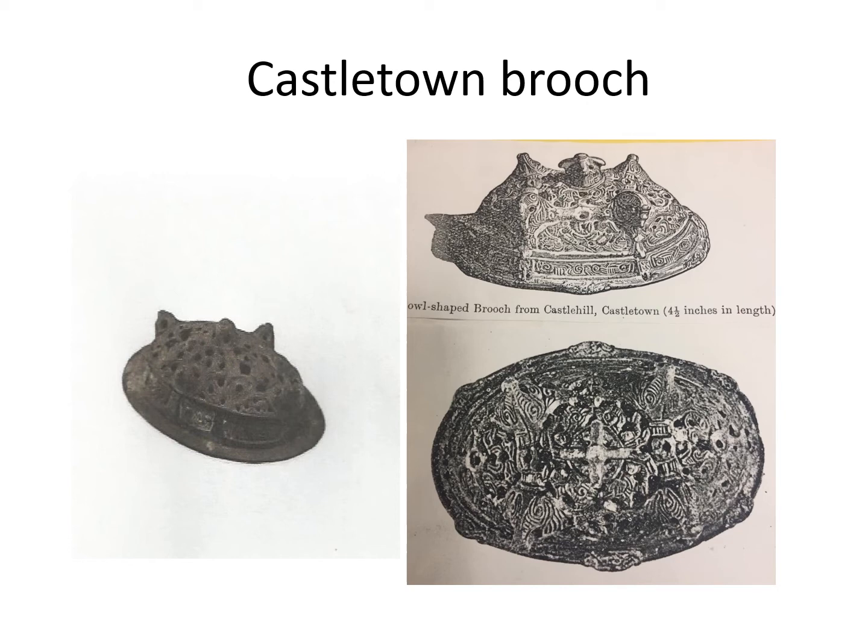This is the Viking lady's brooch found in the ruins of an Iron Age broch at Castle Hill, dating to around 900. One of a pair, this one is in the National Museum of Scotland. When it was received, the report said that traces of textile were discernible on the reverse.